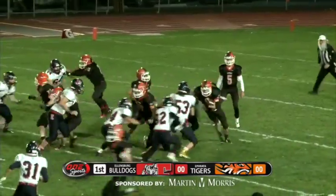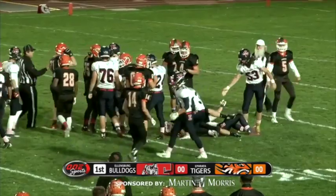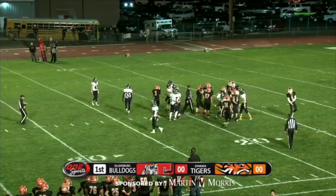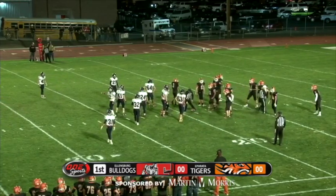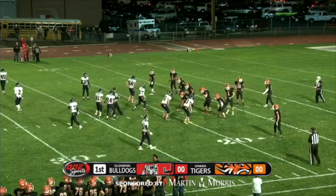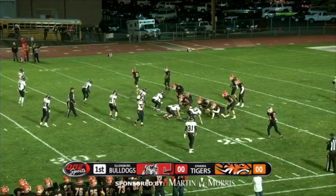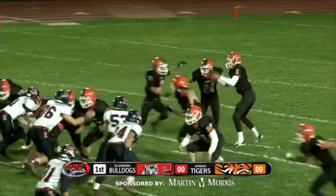I think we're going to see a lot of Wildcat formation here tonight. Quick snap, handoff. That goes to Firestone, and he's going to stay at the line of scrimmage. No gain on that play. Well, it's a third and long situation. They definitely have some good arms on their quarterbacks. They've got some speed in the wide receivers. They're just going to have to trust them.